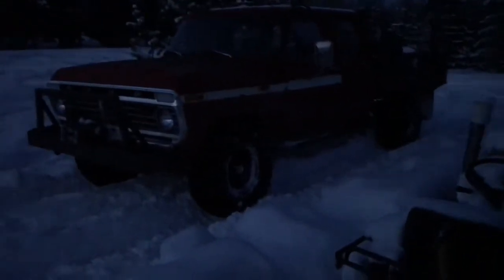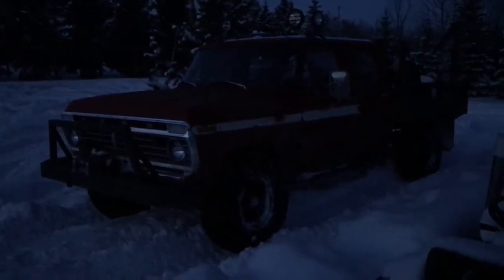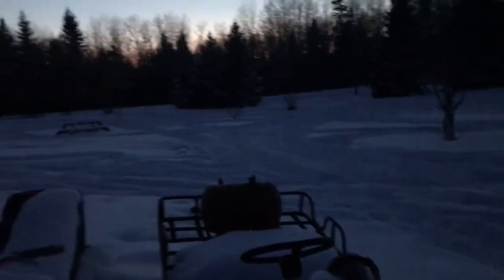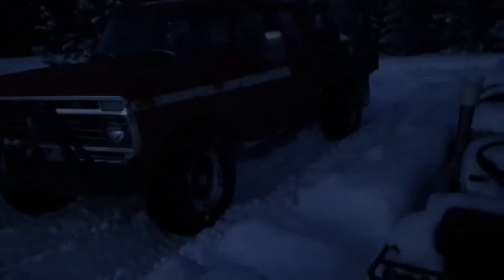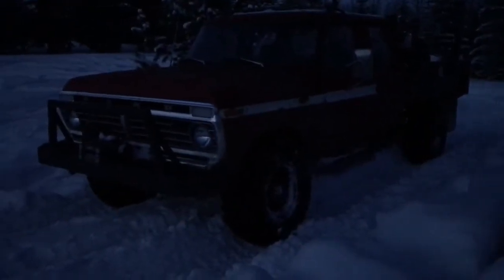I put some 37 by 14.5 Super Swampers on Old Red. Low light here, can't see, but I was driving all over the yard with it today. No problem. Driving down the ditch. Never even got stuck. Had to back up a few times, but never actually got stuck. Love this old truck. This is what's getting that Dana 60 in the front.